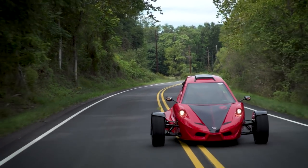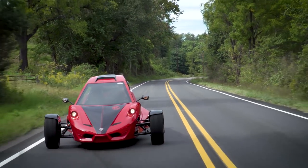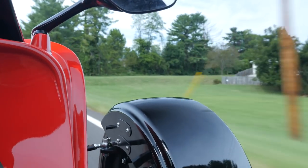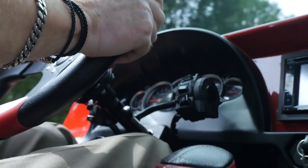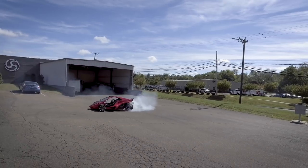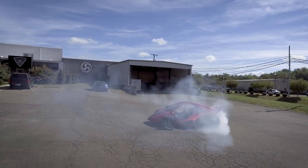Everybody enjoys the sound of the motor and the feel of the open air. So the motorcycle experience part of a three-wheel vehicle comes to the forefront. I have the Brox exhaust, so I love the sound of the exhaust. But for me, it's the acceleration. It gets up and just moves super fast. And to me, that's the main thing. That and the looks of the car are my two main features.